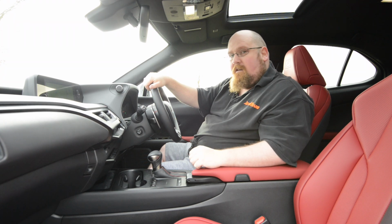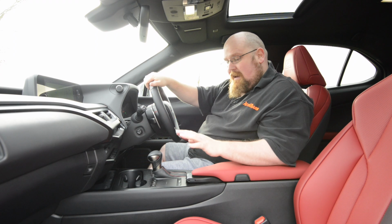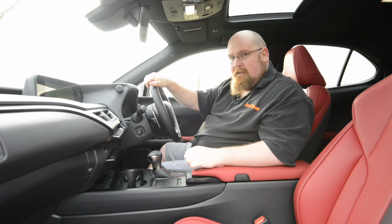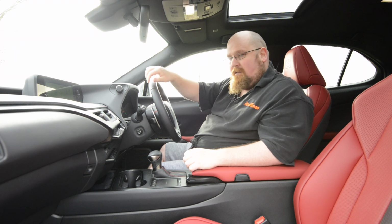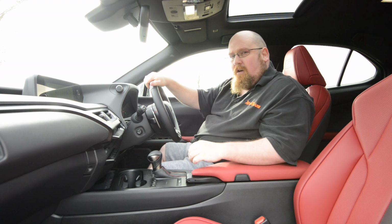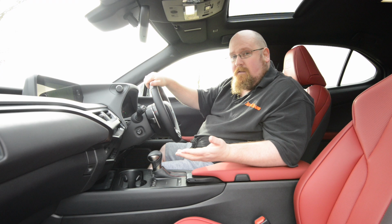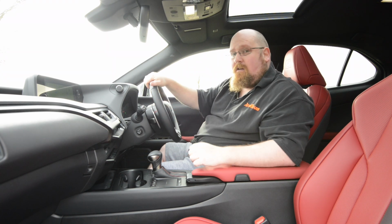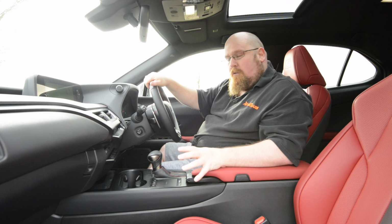Now on the personal side, something else I will mention is that I'm right-handed, so using my left hand to operate a trackpad is really unnatural, because I use my right hand on laptops and such to navigate the screen. So again, that just shows how it doesn't feel as natural to use as something like BMW's iDrive system, or even just a regular touchscreen. But all in all, it's a bit of a double-edged sword here in the UX.